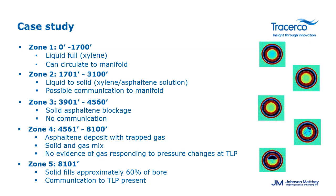When we entered zone 2, we entered what we called the solvanic asphaltene, where we actually had some transition from full xylene to full bore asphaltene. Zone 3 was a solid block of full bore asphaltene. Once we entered zone 4, we entered what we call that honeycomb look. So we've got that real dry asphaltene with the trapped gas all in between it.